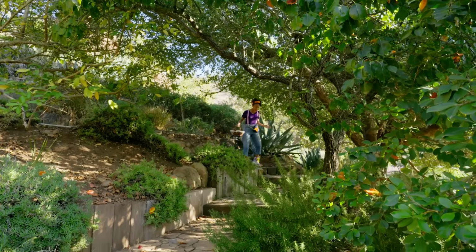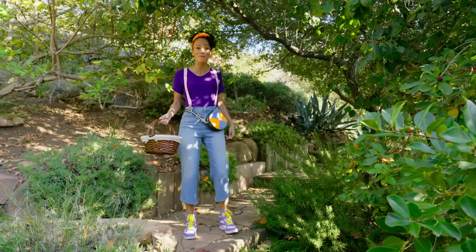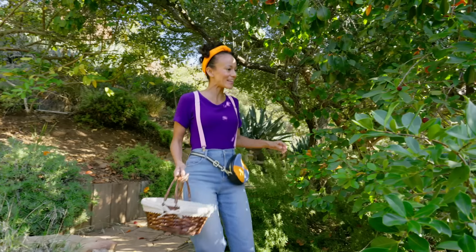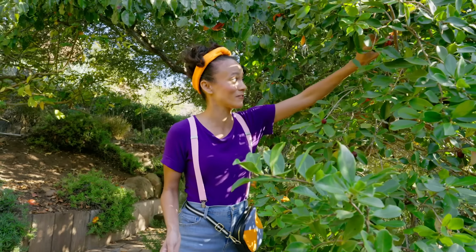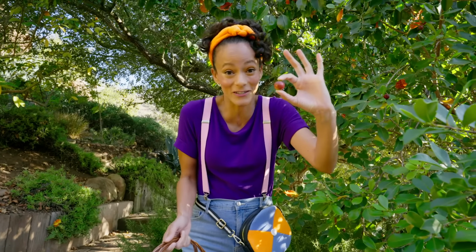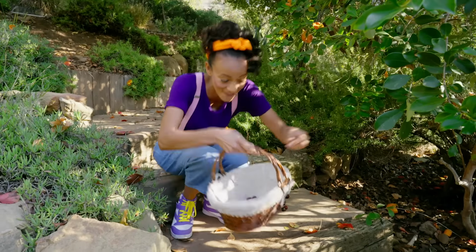Wow, I love this beautiful garden. Look at all of these plants and trees. I wonder if I can find a fruit tree so I can pick some fruit for a popsicle for Blippi. Wait a second. Here's one right here. This is a strawberry guava tree. There's different kinds of guava, but this is strawberry guava, which is really yummy. Take a look. See? It's round and kind of red. Ooh, it's so yummy. This will be the perfect ingredient for a popsicle for Blippi. Oh, I can't wait to find more fruit and vegetables. Let's go.